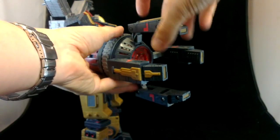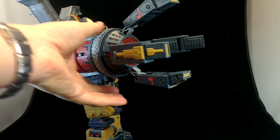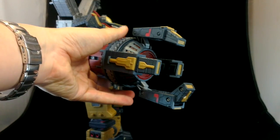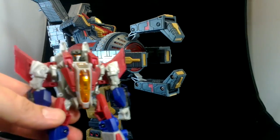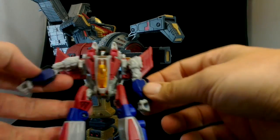Another use for this huge claw is to grab stuff. So it's ratcheted and articulated really well, so you can get it out into good poses depending on how you want it. Clicky joints in the fingers, so if you want to grab a hold of something, he can really do it well. And to demonstrate that, here we have Fall of Cybertron Starscream.